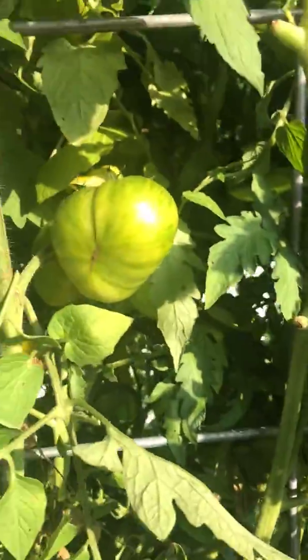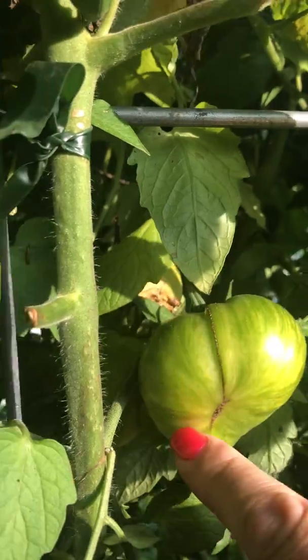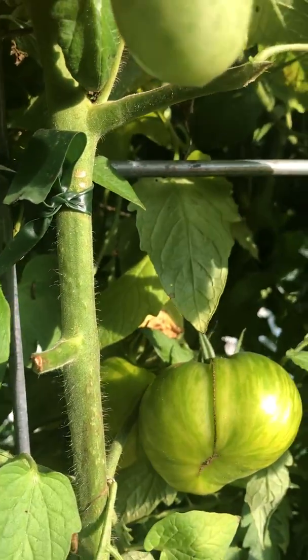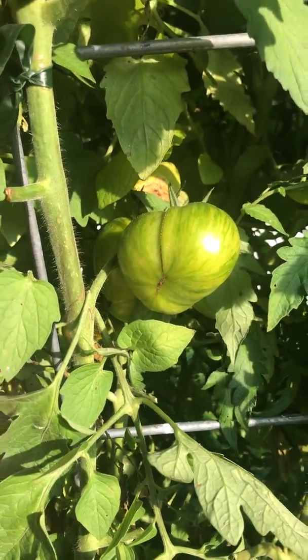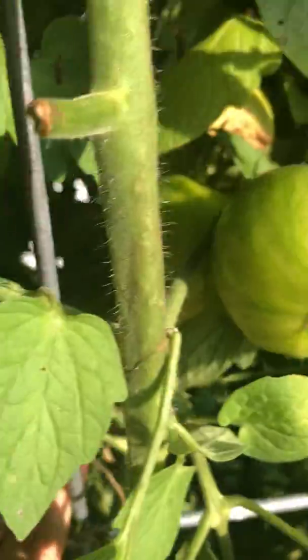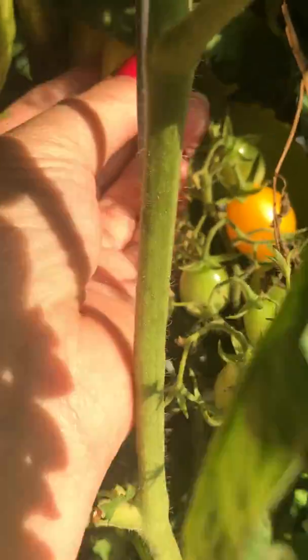This is the Brad's Atomic Grape, which we're all talking about on Roots and Refuge, that they are not grape-sized, nor do they look like the package, but they're pretty nonetheless. They also get a lime green coloring to them. This tomato is beautiful. I will definitely grow this again.